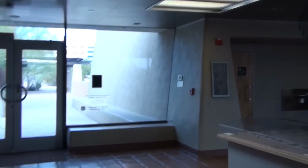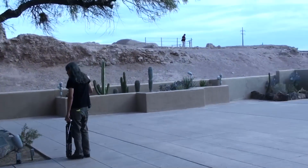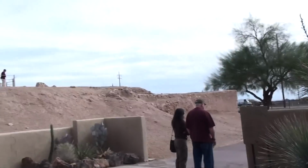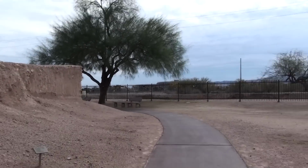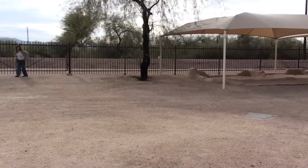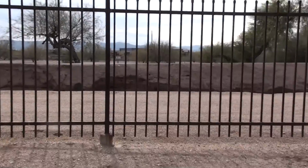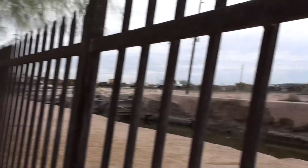And if you go outside the museum, you actually get to see the Pueblo Grande. There's mounds that are semi-uncovered. There's a canal. This would be the remains of one of the canals that the Hohokam built.